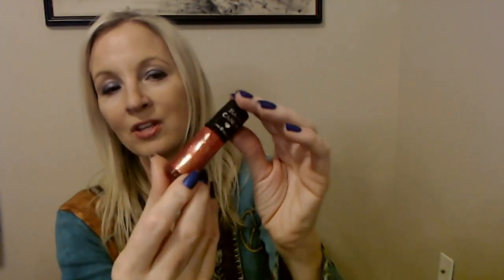Oh, this one's really fun. I love this one. It's so sparkly. This is from Hard Candy, and it's a beautiful sparkly pink. It's almost like a coral pinkish color. It's called Piece of Papaya. It's beautiful. I love this color so much.